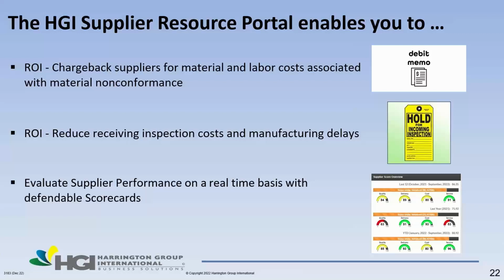Don't do it. Get it automated, get it mechanical, get it well-defined, and say, here are the nonconformances we looked at, here's the delivery we looked at, it's all data-driven and automated. No room for spreadsheet errors, no room for, oops, I forgot that one.